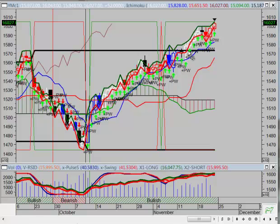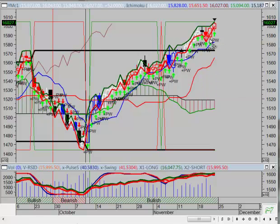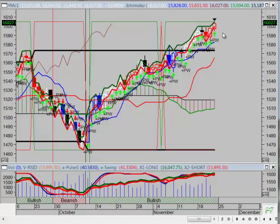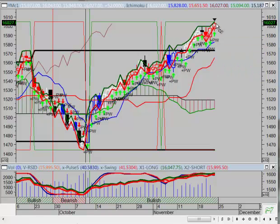Stretching that overbought. We did get a warning here on the 19th, barely even a correction. It took off again, off to the races again. So with that said, we need to be mindful now of what's going on. What I see happening in the Dow at this point of the game is we could still blast off a lot higher. The top isn't in yet.